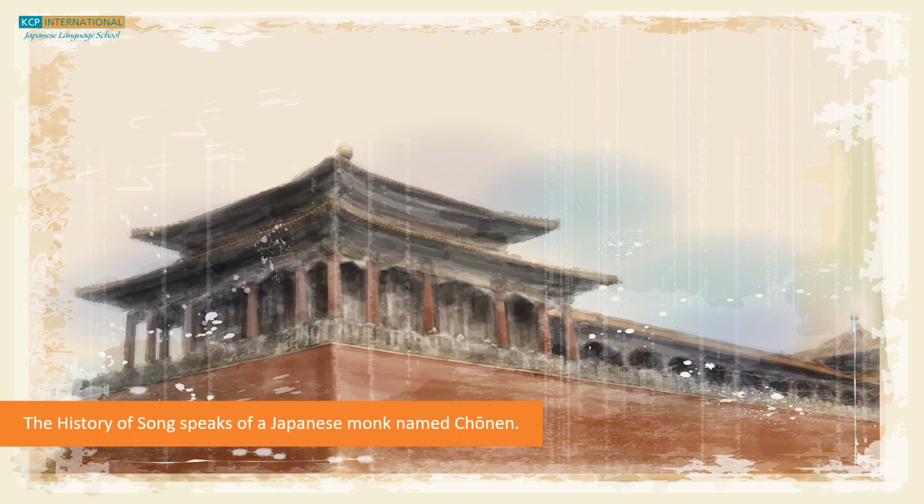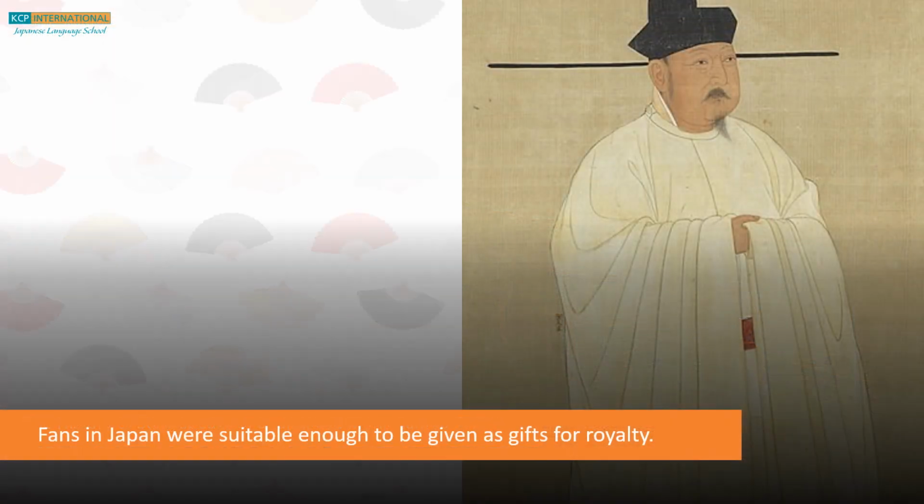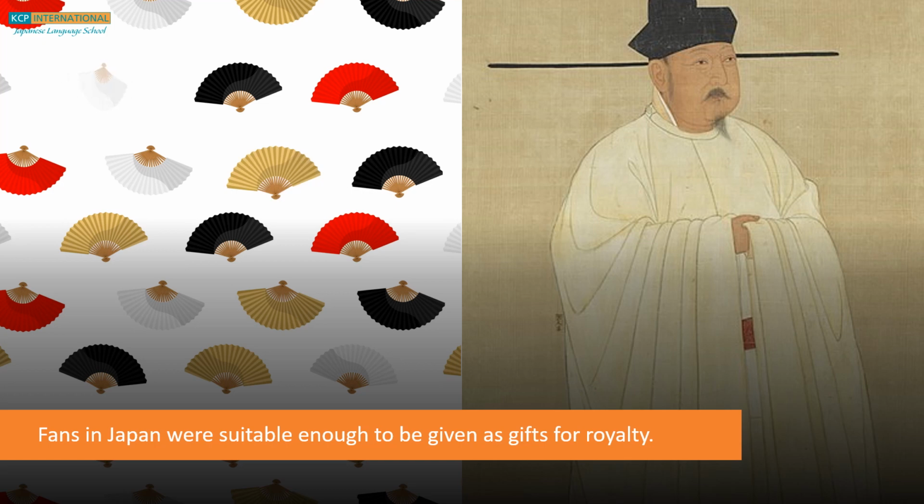The History of Song, one of the official 24 histories of China that recounts the history of the Song dynasty, speaks of a Japanese monk named Chunen. He gave a gift of 20 wooden-bladed fans and 2 paper fans to the Emperor of China. This indicates the status of fans in Japan to be suitable enough to be given as gifts for royalty.